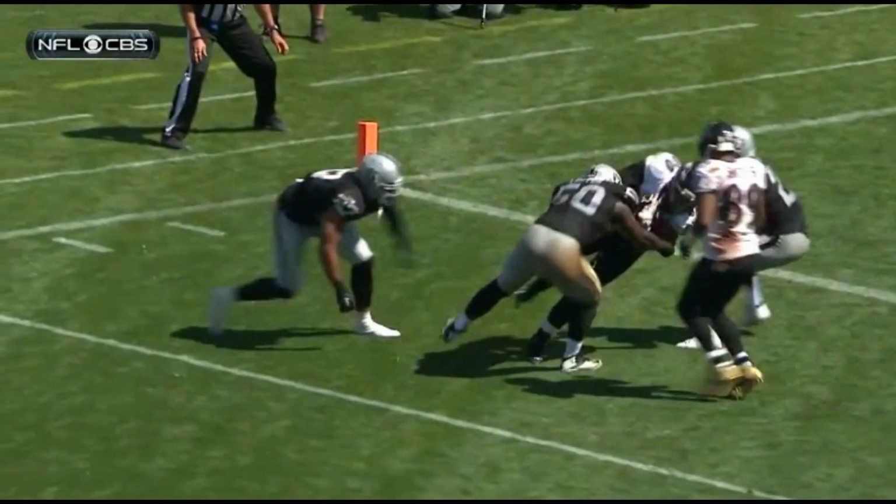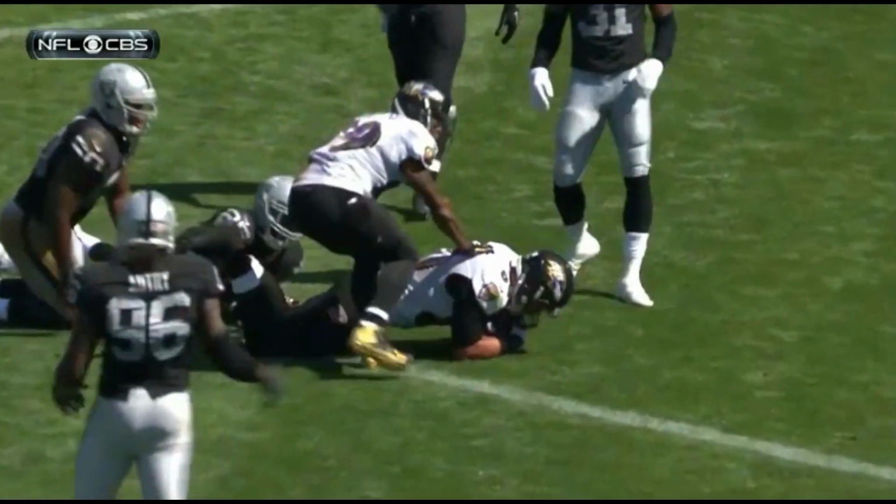Now watch him finish off this catch. Curtis Lofton can't get him.